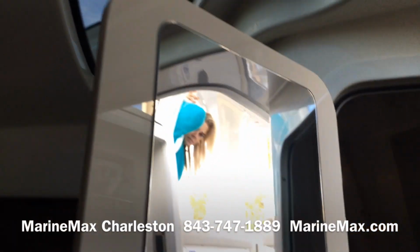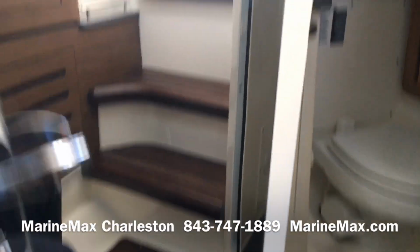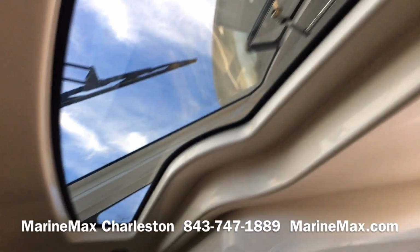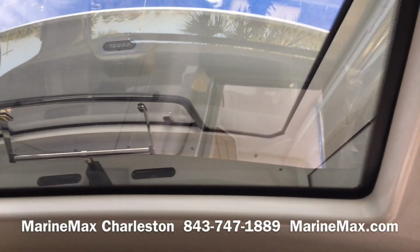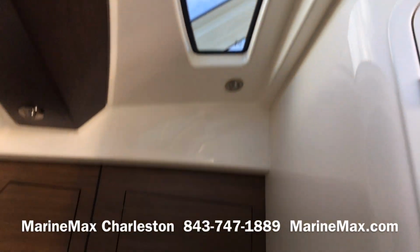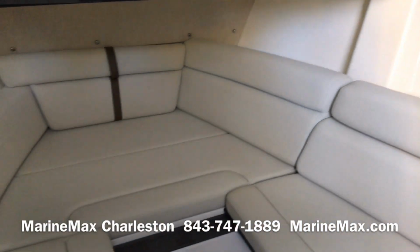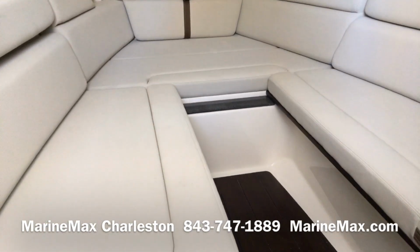We've also got a full-size mirror built into the door. Got really nice overhead lighting, so it doesn't feel like a cave. When you come down into the cabin, you have good natural light. And now we'll make our way back upstairs.